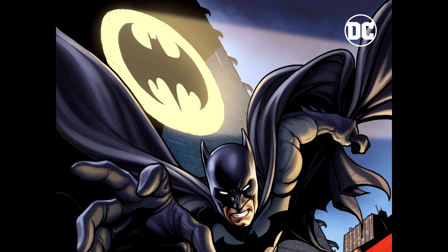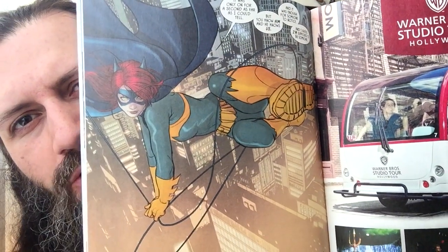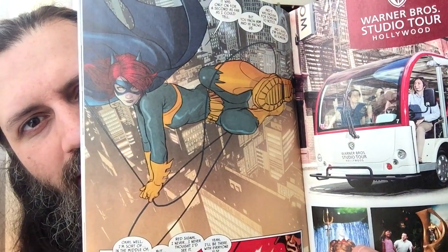But then we see stuff like this, and that is just one of the best pictures of Batgirl ever. I'm in love with it. That is beautiful, man. Oh my God. Damn, girl. So there's a juxtaposition of art in the book. Either way, Bane looks like an absolute troll.